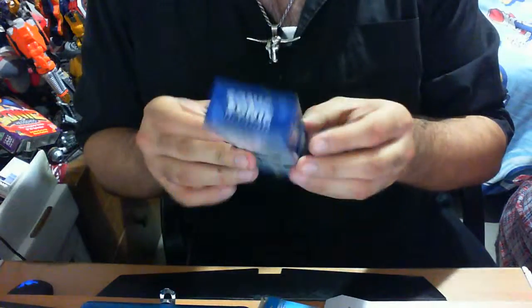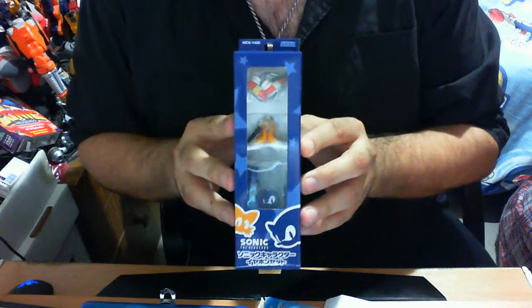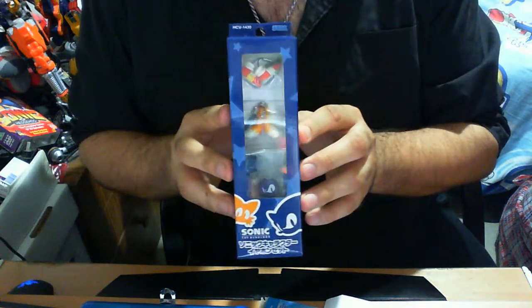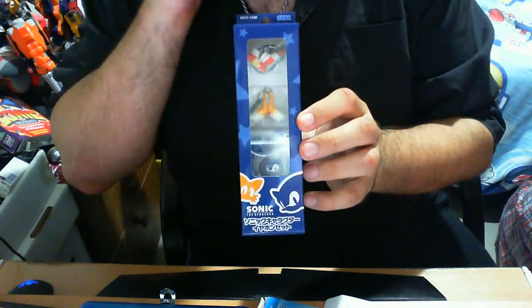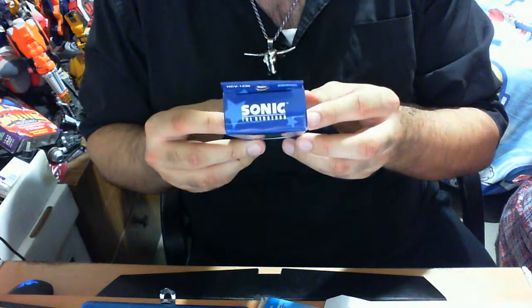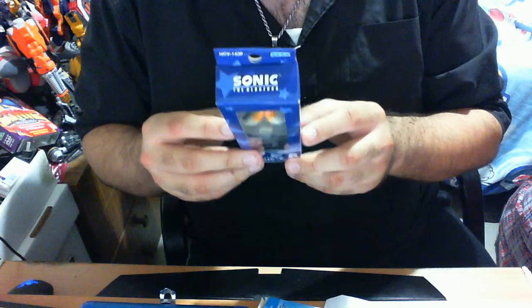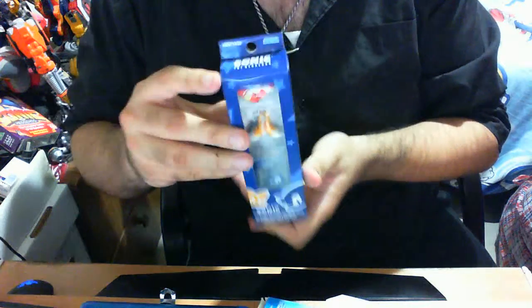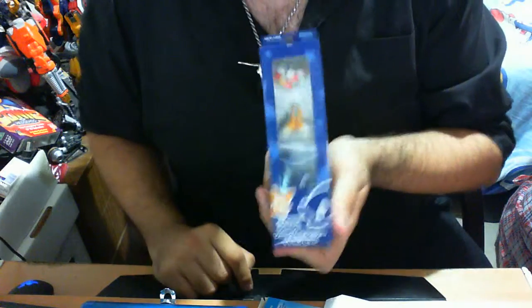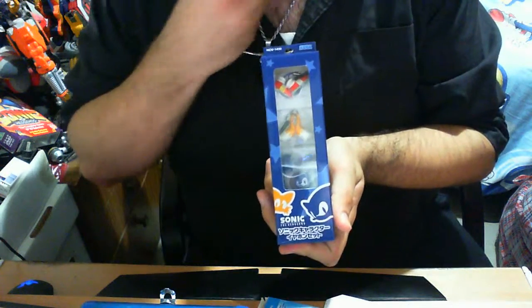This is none other than probably the most uneventful little packaging of sorts. This is the Sonic the Hedgehog earphone set, or earphone accessory set, from Japan. It is from Sega Japan, so you can purchase this from the website itself. I'm pretty sure I did not buy that from there, however. I bought this online from eBay.